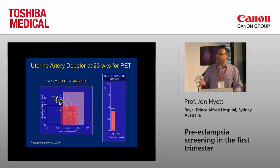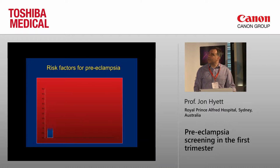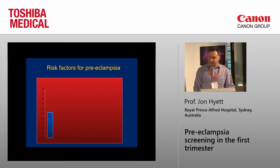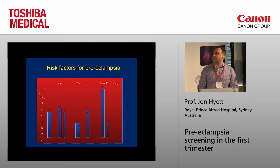So we've known for a long time that uterine artery Doppler is useful. This was actually some work that Aris Papageorgiou produced, which used this as a screening test at 23 weeks. The problem with this is that we don't really have an effective treatment at this stage. But just to reinforce the importance of this as a marker in screening for preeclampsia, these are traditional risk factors that we would use on the basis of maternal history.